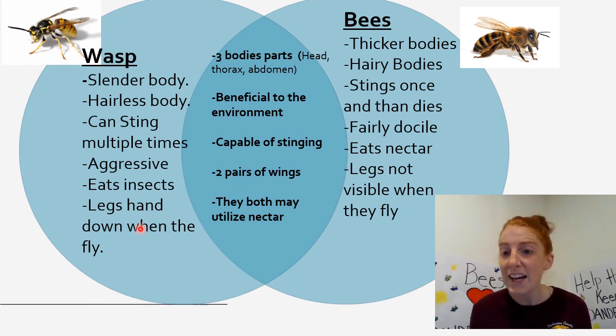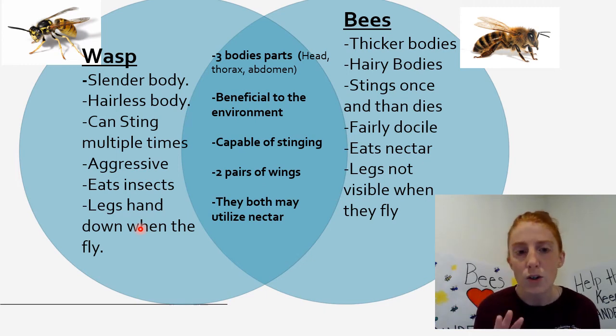So once again, the Venn diagram. If you watched my butterflies and moths video, I encouraged you guys to make a Venn diagram to talk about relationships between two different animals. So I thought I would make another Venn diagram so you guys could see the differences and the similarities.